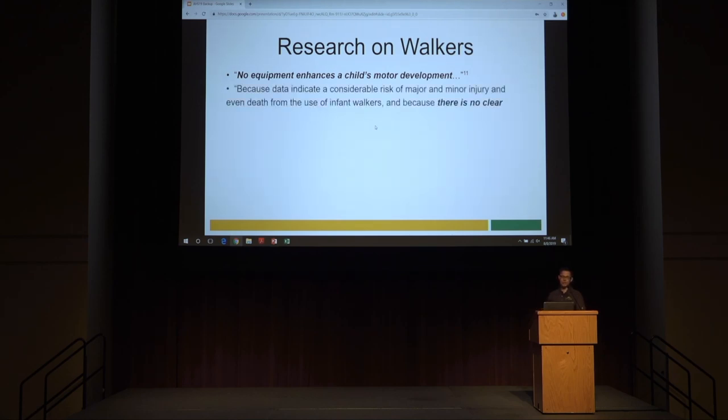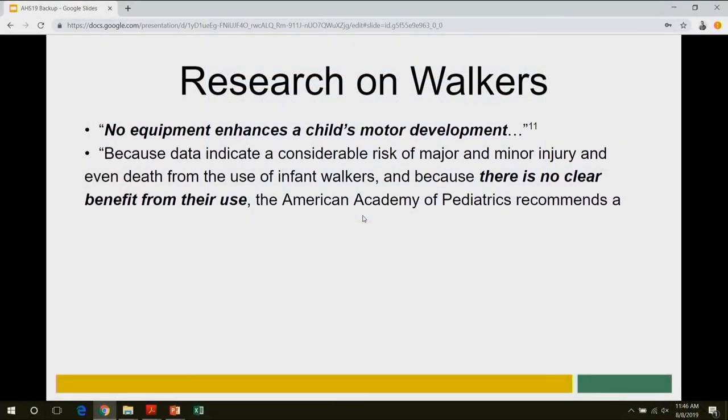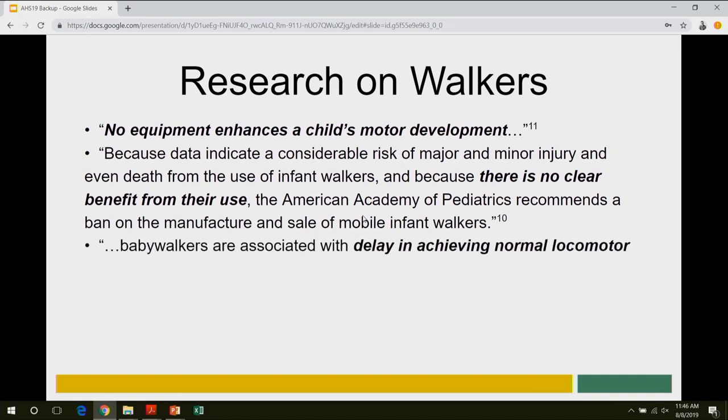Because the data indicates a considerable risk of major and minor injury and even death from the use of infant walkers, and because there is no clear benefit from their use, the American Academy of Pediatrics recommends a ban on the manufacture and sale of mobile infant walkers. And these devices, walkers, are banned in Canada already and in some European countries.